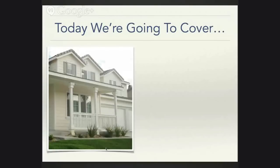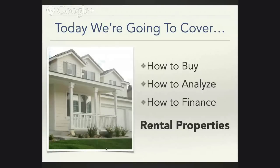We're ready to go. We're going to cover three things: how to buy, how to analyze, and how to finance rental properties. I'm going to break this webinar down into three sections. How to buy, we'll look at 10 different ways that you can find properties, like how to find them, where to look for them at. And then we're going to analyzing, and we're actually going to sit down with an example that I just pulled up like an hour ago from my local MLS. We're going to actually walk through the entire property analysis together.